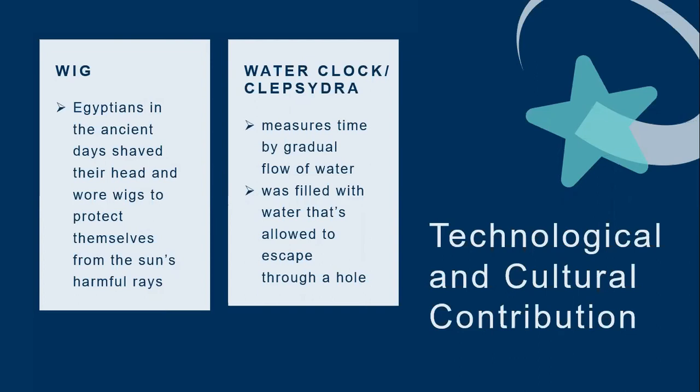and protect themselves. And of course, the water clock or the clepsydra, which measures time by gradual flow of water, was filled with water that's allowed to escape through a hole. So as the water inside the clepsydra gradually rises, this rise indicates a certain hour. For example, it could be an hour that has passed, 2 hours, and so on and so forth. So that is the very first clock of the world created by the Egyptian people.